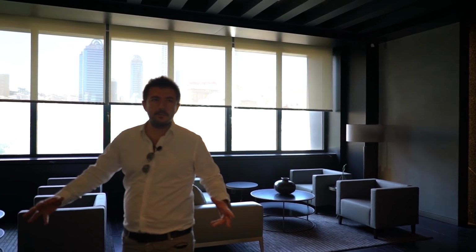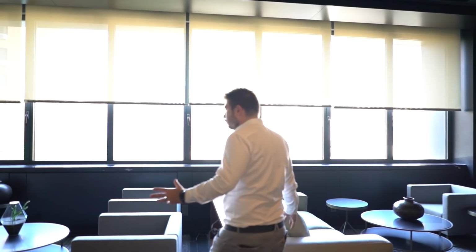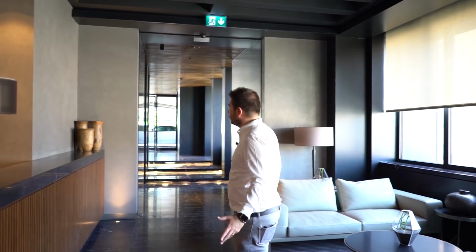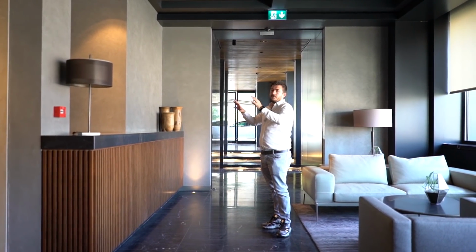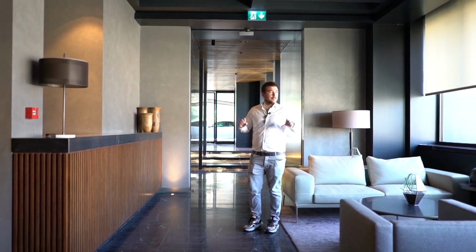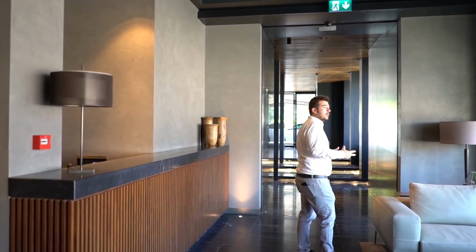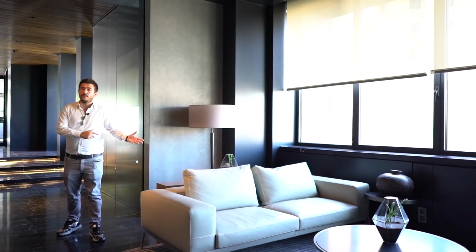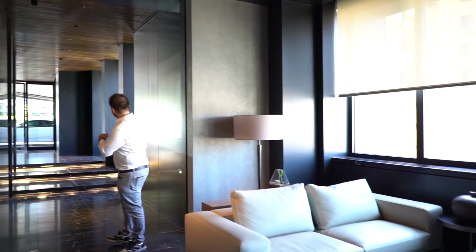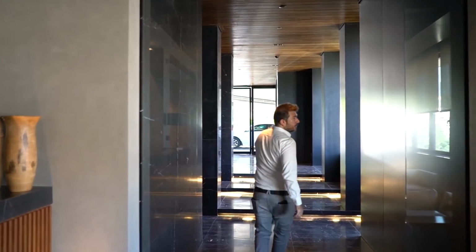From your apartment, you directly reach some kind of lounge. There will be a couple more lounges in the building, and also, of course, a VIP concierge service will always be in the building. If you have any guests, you can ask them to wait here, or you can welcome them here. So this will be the main entrance of the building.